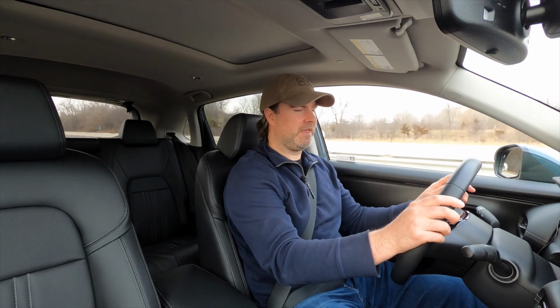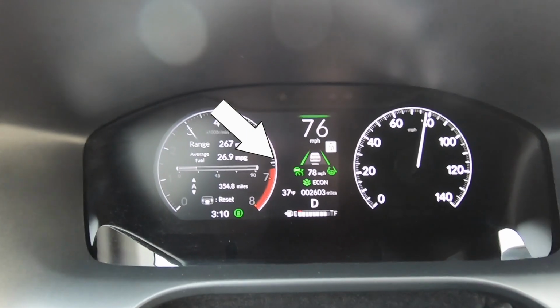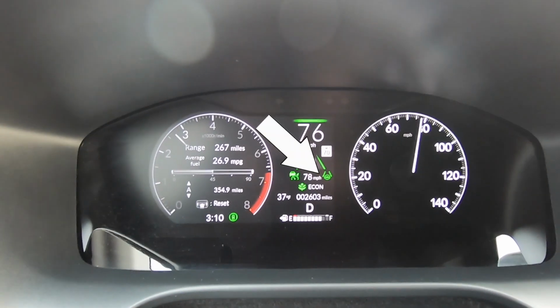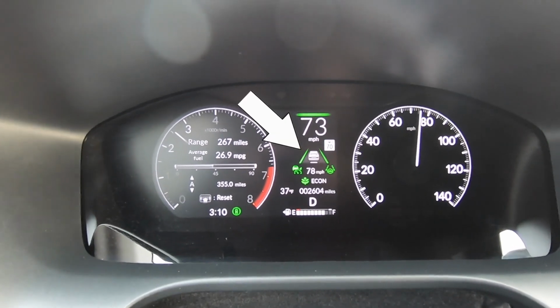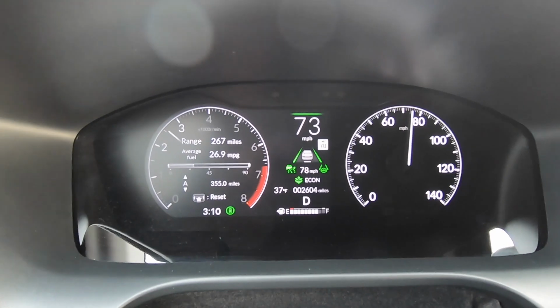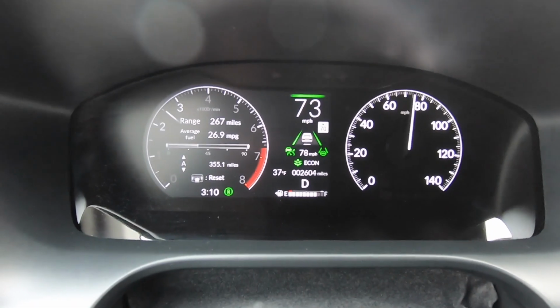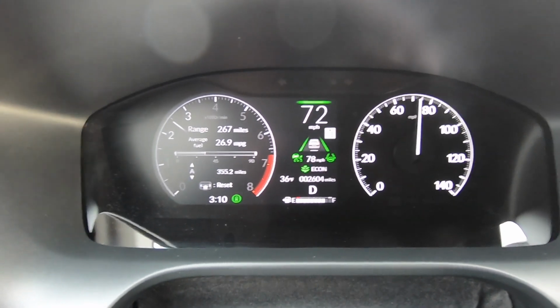We do have a lot of things that pop up on the instrument cluster. Let me quickly show you that. So as you can see, we have the adaptive cruise light that stays green, and then we have the steering wheel with a couple of dotted lines to show the steering assist is on, and then we have the car in the lane here that shows that we're in the center of the lane. So if I veer towards the outside of the lane, that goes red to say, hey, you're departing the lane. So anyway, that's what you see on the instrument cluster.